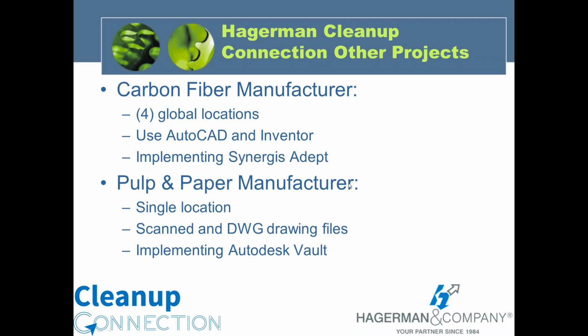A couple of other Cleanup Connection projects that we've been involved in since our initial project. Another company, a global carbon fiber manufacturer with 4 different locations, is actually using AutoCAD and Inventor, so they're using 3D solid modeling. So Cleanup Connection would work with any type of CAD file, although if you're working with Inventor or SolidWorks, we'd want to be careful on our rules about moving and renaming child files so we don't lose our assembly references. And this particular company used Cleanup Connection in preparation for going to Synergis Adept.